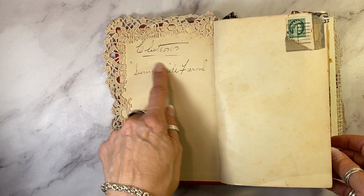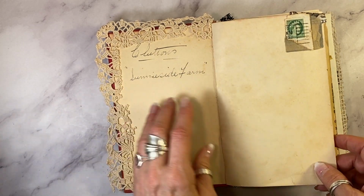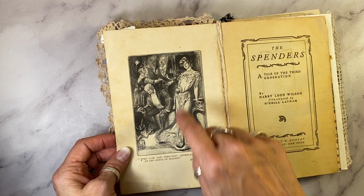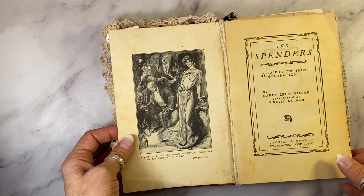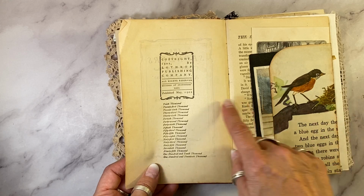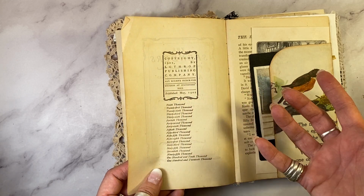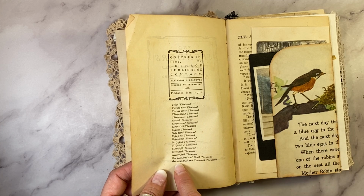Little cluster here, the original inscription from Sunnyside Farm, the Cluttons. I love it. This is the original first plate of the book. This beautiful Victorian woman here, she looks spectacular. First page. And of course, it says here 1902, first publication date.